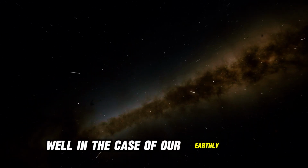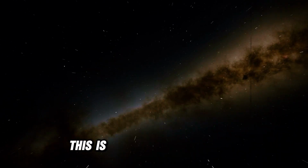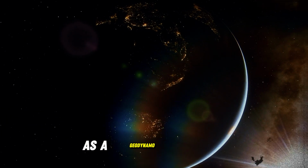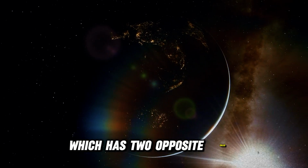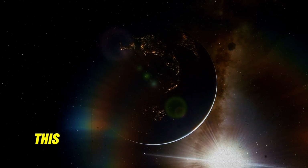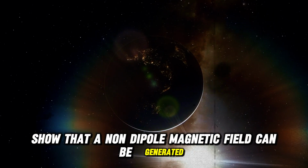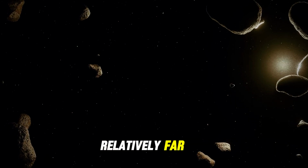Well, in the case of our earthly home, which is known to have a typical dipole magnetic field, this is created by convection currents in the liquid outer core, which act in combination with the solid iron core as a geodynamo. However, this so-called dipole field, which has 2 opposite poles, requires a certain minimum thickness of the convective layer. This does not appear to be the case with Uranus, and the experts' models show that a non-dipole magnetic field can be generated when the currents responsible are confined to a thin layer relatively far out.